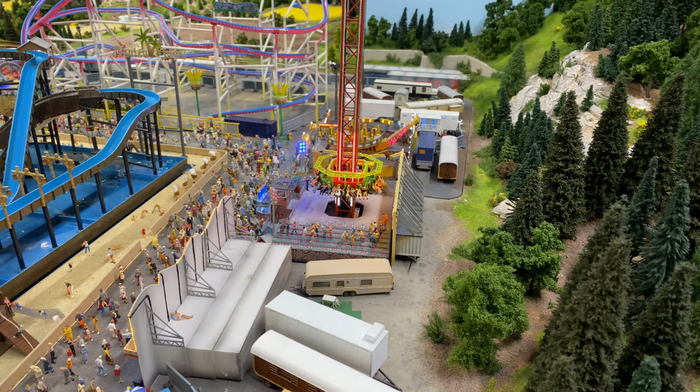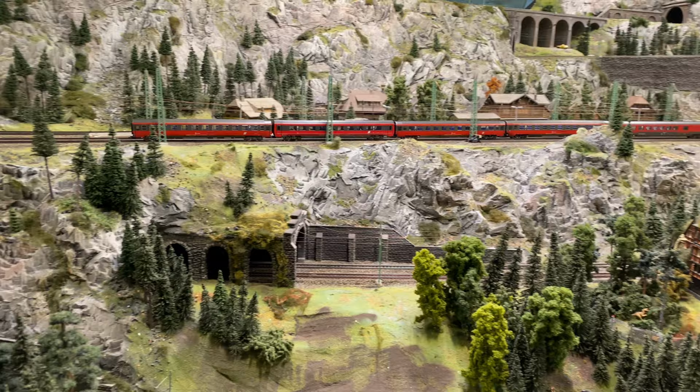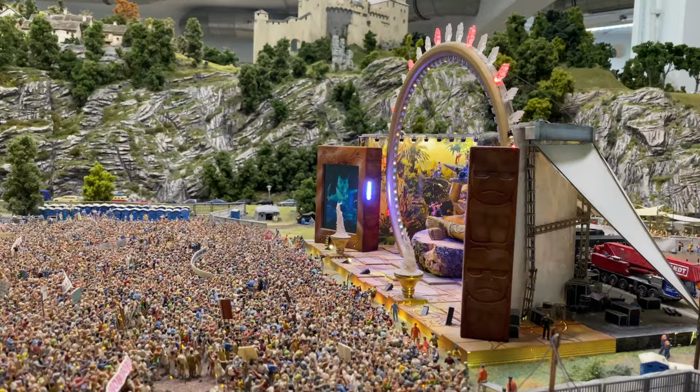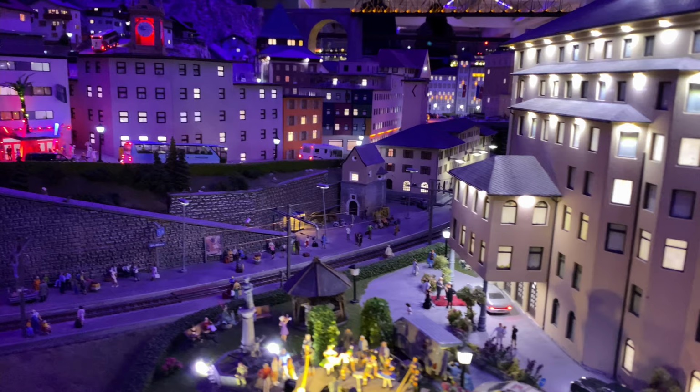This is the largest miniature wonderland in the world. You will be surprised to know that there are 1300 trains, 100,000 moving vehicles and 400,000 human figures and many other things to offer.